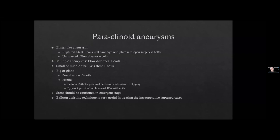And stenting should be used with caution in the emergent stage, because after that we should give the patient some antiplatelet drugs, so the rebleed rate is quite high. The balloon assisting technique is very useful in treating intraoperative rupture cases.